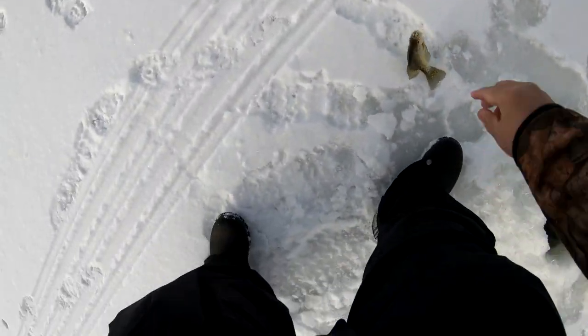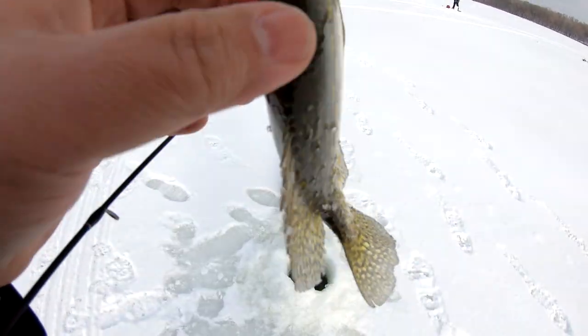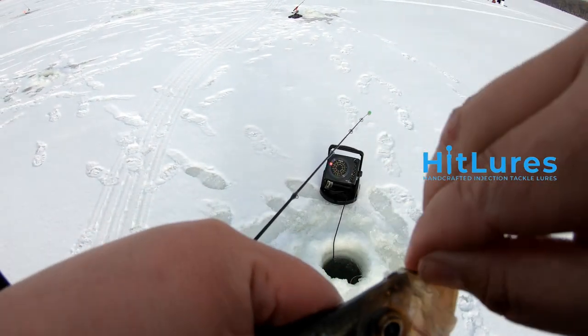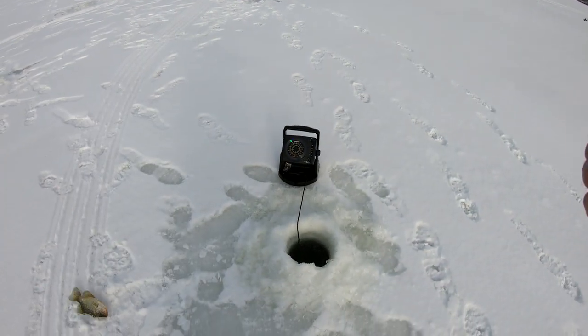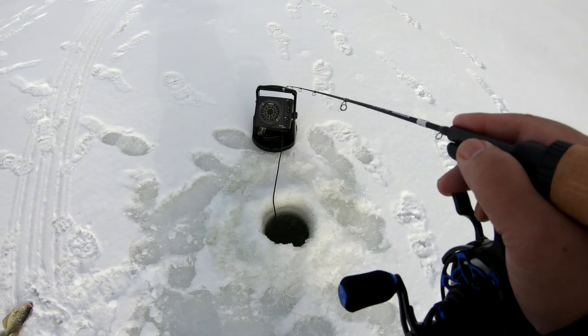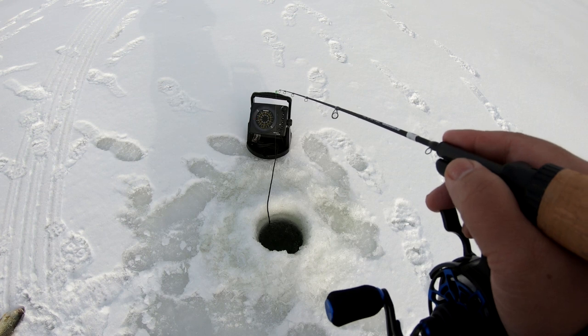Oh yeah. Crappie time, guys. Crappie. Good eating size, probably about 8 inches. Faint mark, but there he goes, it's coming.